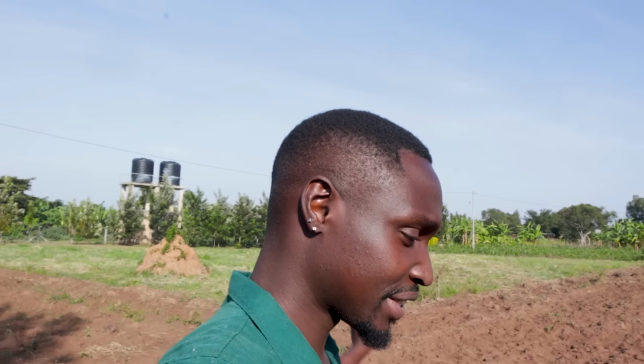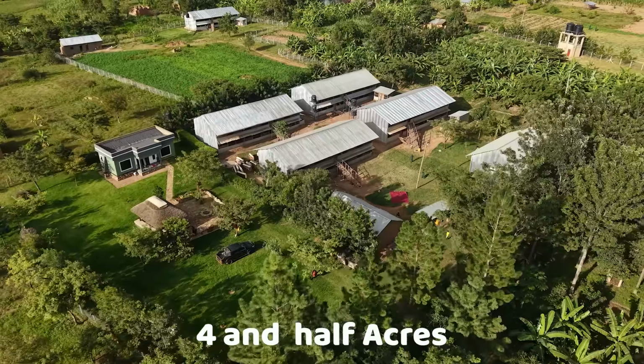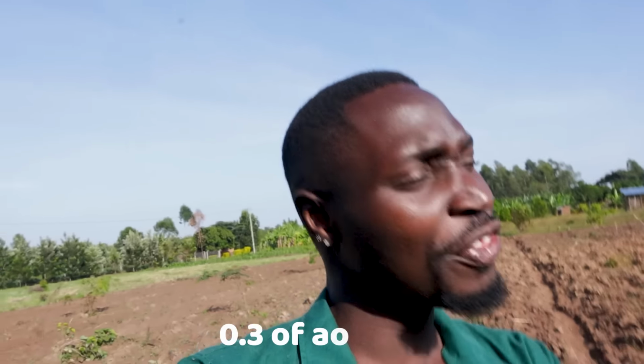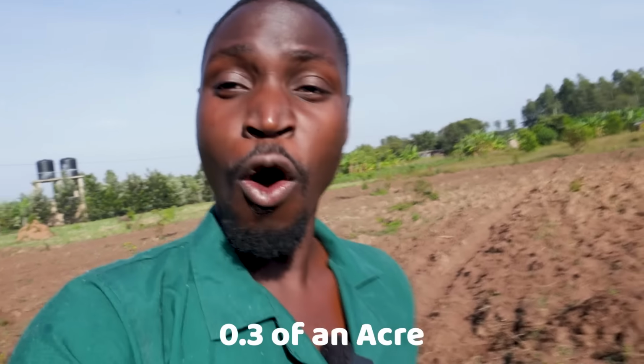Now, in addition to what we already have, which now makes it almost 4.5 acres, next week I'm going to be acquiring about half an acre. Actually, I already have a little bit more right here. I have about 0.3 of an acre over here, moving over to the top. I'm going to go over there and show you guys.